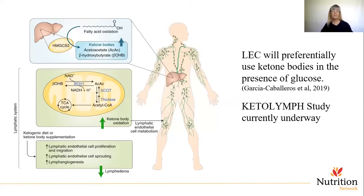This animal study may offer an explanation why lymph vessels are able to form with ketone supplements. It demonstrated that lymphatic endothelial cells will preferentially use ketone bodies in the presence of glucose. This research group is now engaged in a study using a ketogenic diet with people who have lymphedema to test this theory on humans. The preliminary results were presented at our virtual symposium last September, and they were very promising and demonstrate the effectiveness of a ketogenic diet for managing lymphedema.